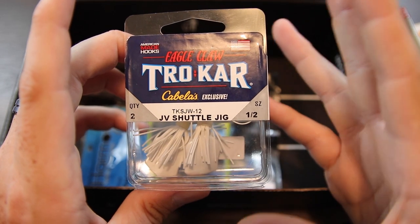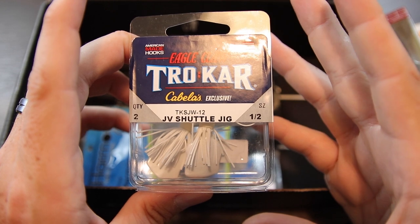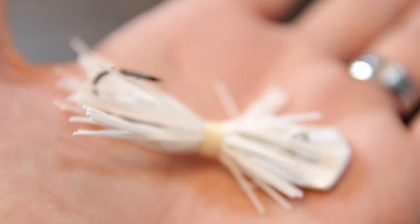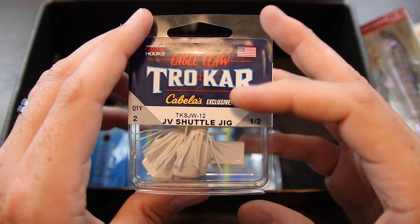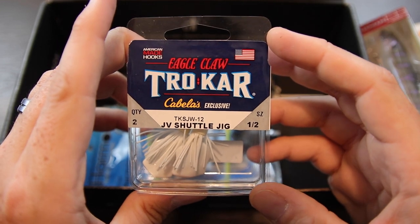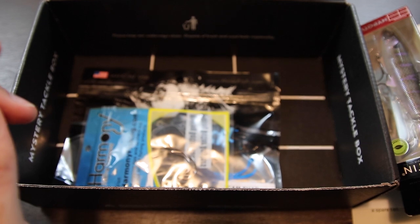But anyway, guys, this is exactly what I was talking about at the beginning of the video. Mystery Tackle Box often sends you things that you're not familiar with, things that maybe you'll be uncomfortable with that make you step outside the box. I've never used or heard of anything like this, so this is gonna be different for me. I'm definitely going to give it a try after I go online, do a little research, and figure out what to do with these. Then I'll take them out in the field and I'll put them into practice and see what happens. All right, so let's move on along, see what else we got.